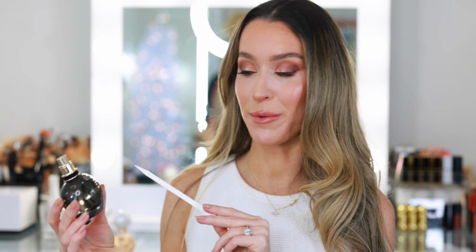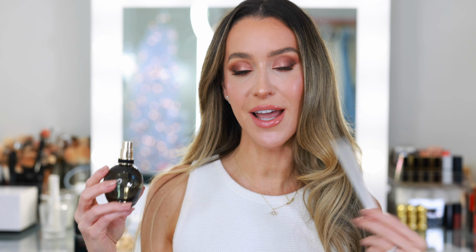The bottle is a little bit deceiving because I thought this was going to be more of a dark, moody evening fragrance, and it's not. It's an anytime fragrance. Smells like a confident woman who's very strong, very sure of herself. She always looks impeccable. And I love that it's a year-round fragrance. Another one I don't think I could possibly get sick of.